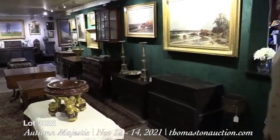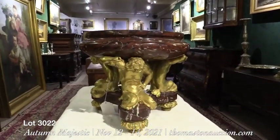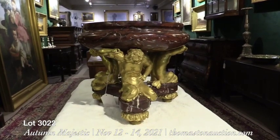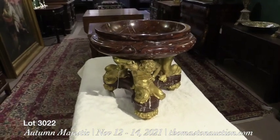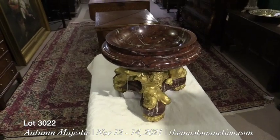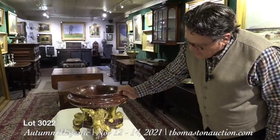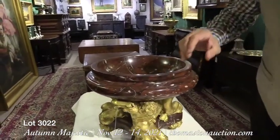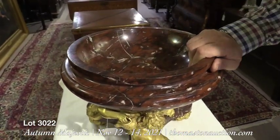This is a very rare example of the fine quality work done by J.E. Caldwell of New York. It's a Roman Revival gilded bronze and rouge marble font centerpiece bowl. J.E. Caldwell is one of the greatest makers of this type of mixing bronze and stone together, along with making replicas of ancient antiquities, 15th and 16th century enamel pieces in bronze.